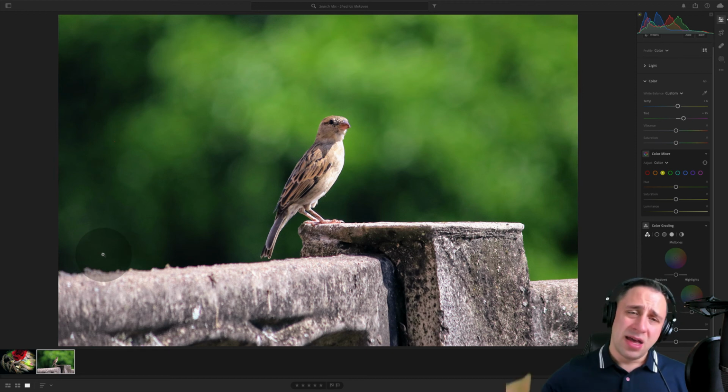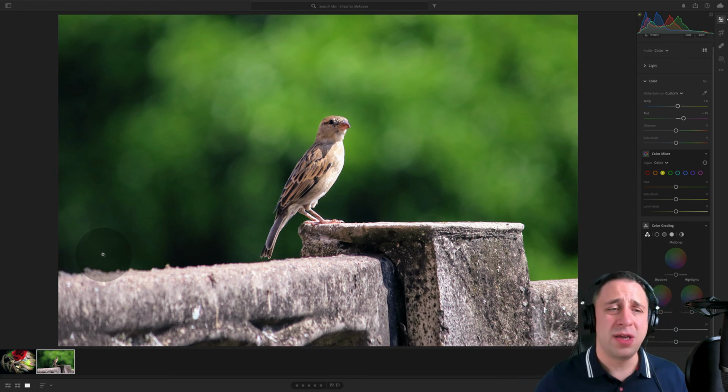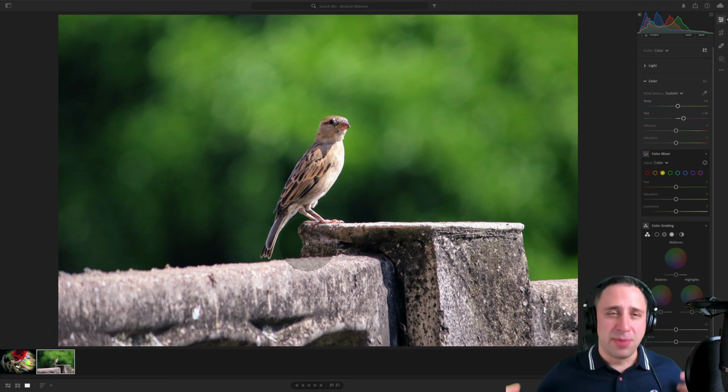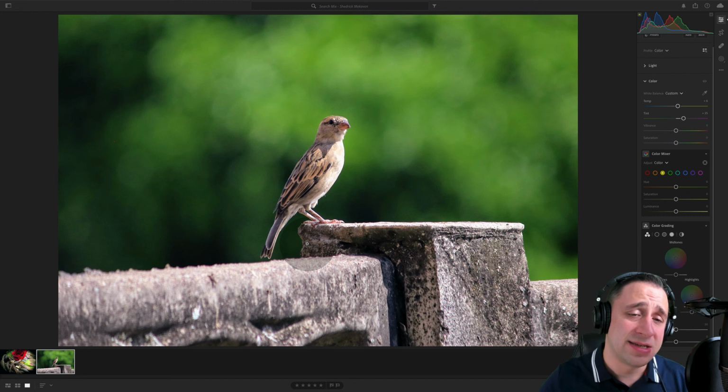Definitely, anytime you shoot an image when there is so much green in it, the sensors start to push the tint of the color in the other areas. For example, when you're shooting an image where there is a lot of blue sky, sometimes it brings the blue tint in the other parts of the image, and the same with the green.